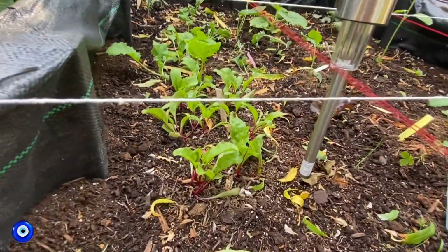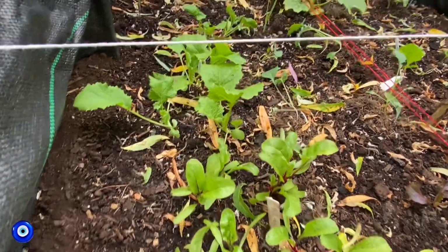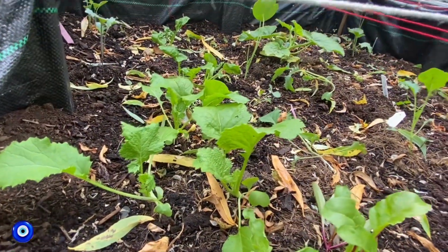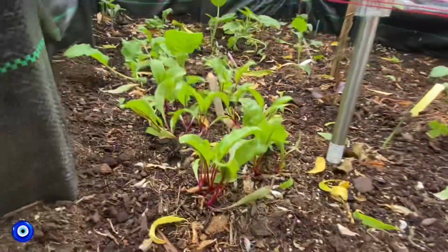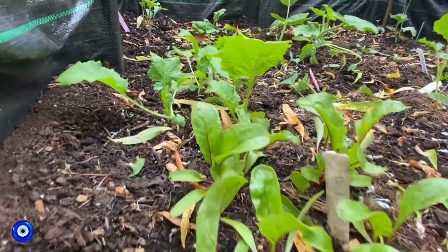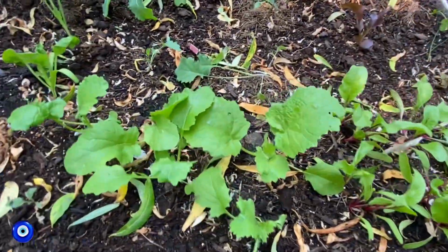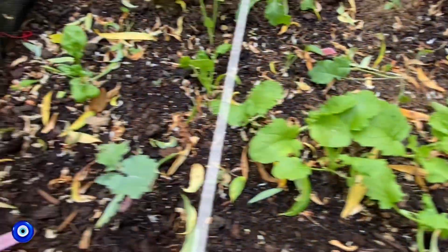This is just a day after me updating. I did a video on Sunday, and today's Monday, of my electro-culture bed, and look at the difference this has made overnight. This is just overnight. The rain did something beautiful to these plants.